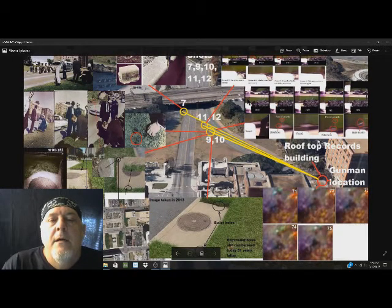Shots number 9 and 10 struck the side and top corner of the concrete of the manhole cover. Shots number 11 and 12 struck the grass area. Shot number 7 that he took struck the curb where James Tague was standing. Now, this is based on photographic evidence. A lot of these shots that were fired that day actually were fired at the same time.